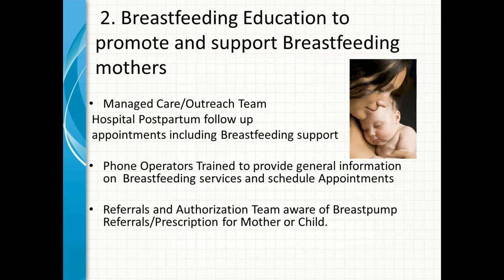We decided to work intensively on more education and do promotion internally during the grant time. One of the things we did was start the managed care and outreach education. So we have a team that visits the hospital to provide appointments to clients, and they are the number one way to actually get access to the patients to attend breastfeeding support. We also trained the phone operators. We found out that phone operators were receiving phone calls for breastfeeding questions and not knowing where to go, so they were trained to understand the services that we provide and schedule those appointments.